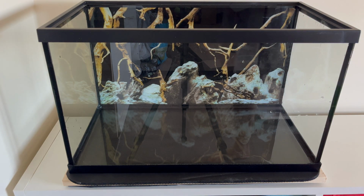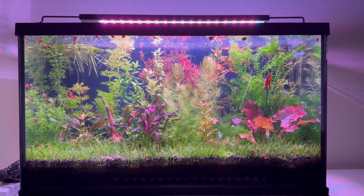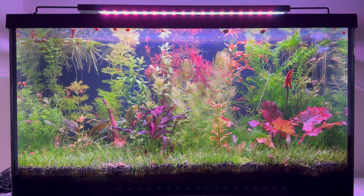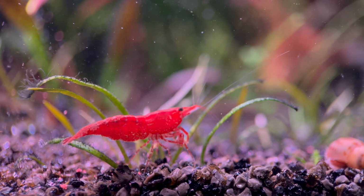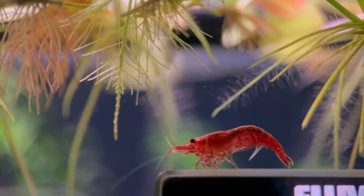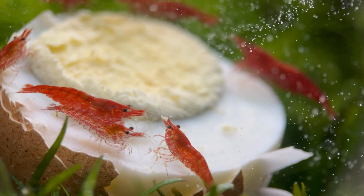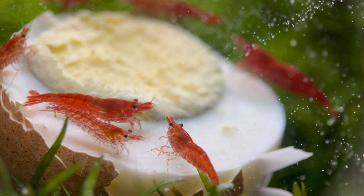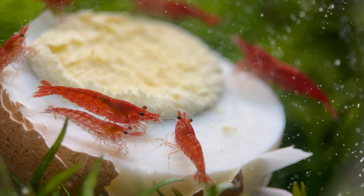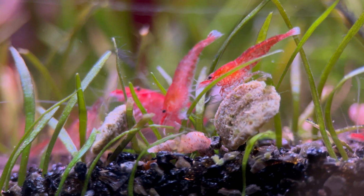That's how it is with this aquarium. It's an ordinary aquarium, but in it you can find plants, fish, and other aquatic creatures from all over the world. For example, this shrimp. Red cherry shrimps were introduced to the aquarium trade in the 1990s. They quickly became popular due to their bright red color and ease of care, making them a favorite among aquarists for their ability to maintain tank cleanliness and add aesthetic appeal.